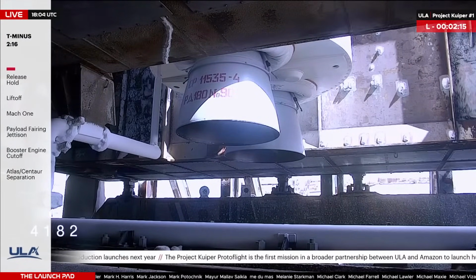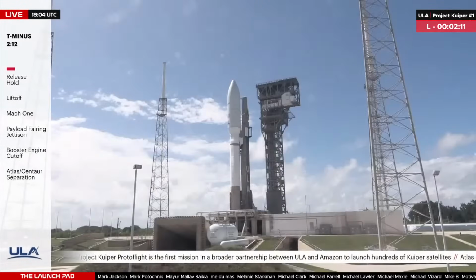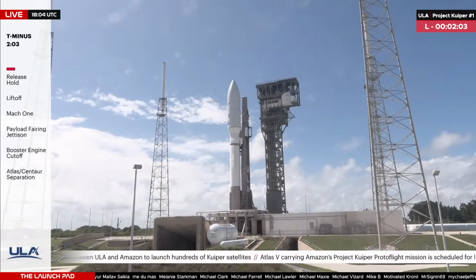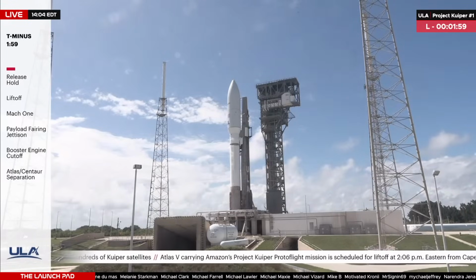A great view down at the engine bay there of those Russian engines that Atlas V uses. Coming down to T-minus 2 minutes in the count, doing that final go, no go check in our chat. They are preparing for flight. Everything trending green, now under 2 minutes and counting.